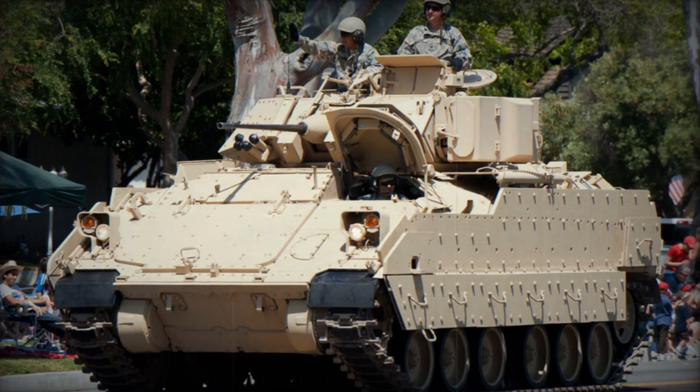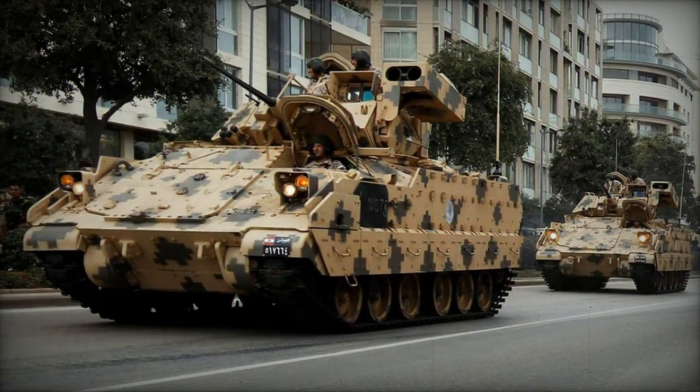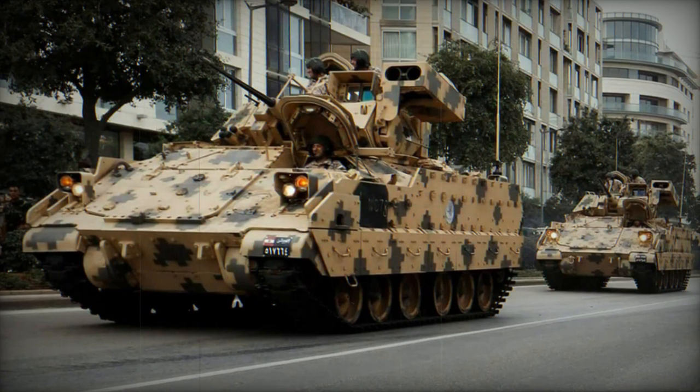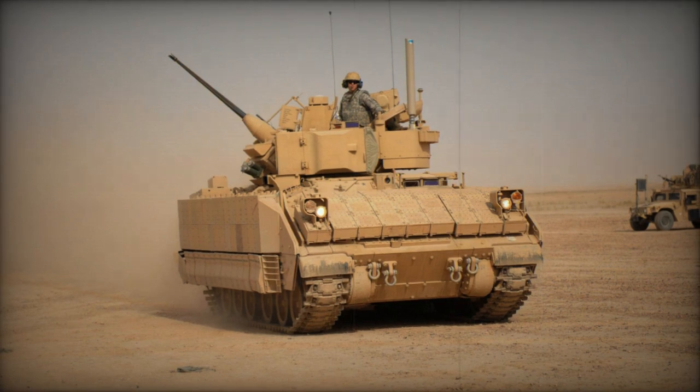Armament remains largely the same on the M3 as on the M2 vehicle: 1x25mm main gun, 1x7.62mm coaxial machine gun, TOW 2 anti-tank guided missile, ATGM, support, though with 12 missiles.